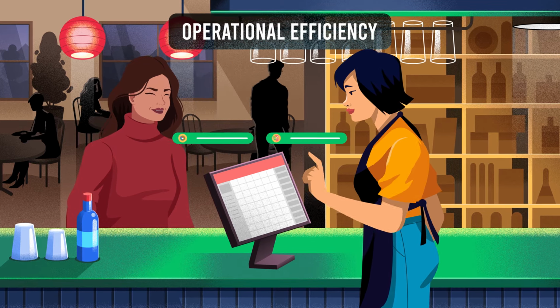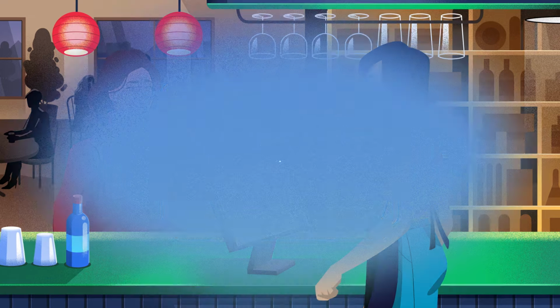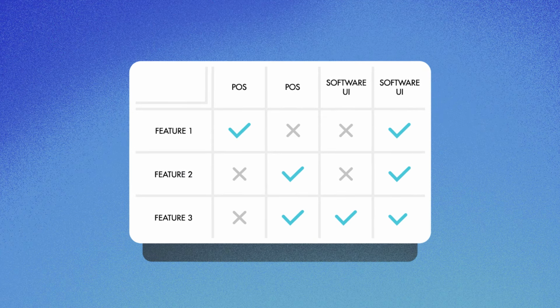Benefits of integrating your Uber Eats account with a partner include fast and easy onboarding, streamlined menu management, operational efficiency with online orders flowing into the same system as in-person orders. Features vary by partner, so contact your representative to understand what's available through their platform.